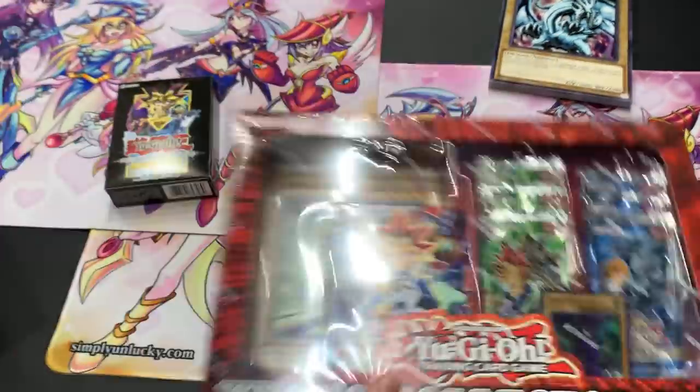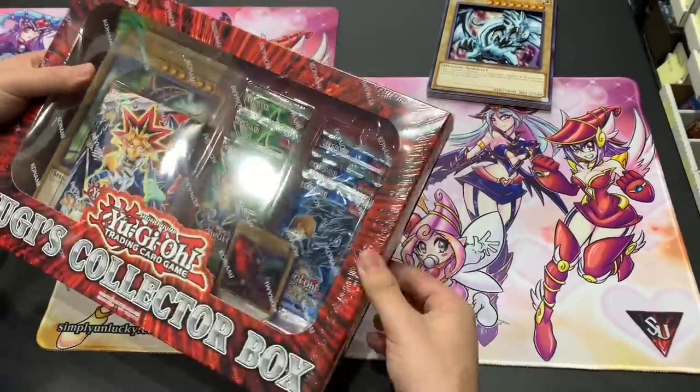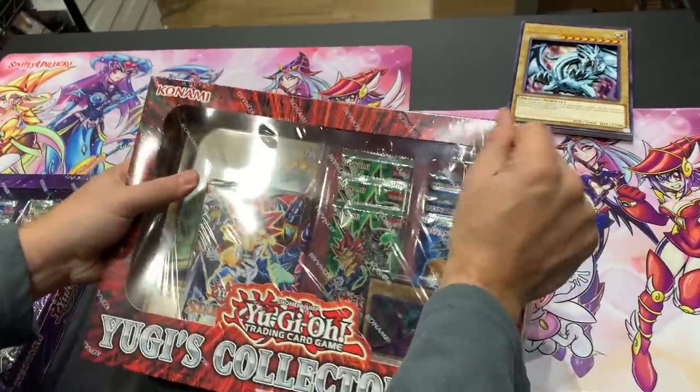Okay, so here's the Blue-Eyes. We're gonna set them aside for now. We're gonna start with the YUGI collector box just because I'm looking forward to those KAIBA cards over there. Okay, you guys ready? Here we go.